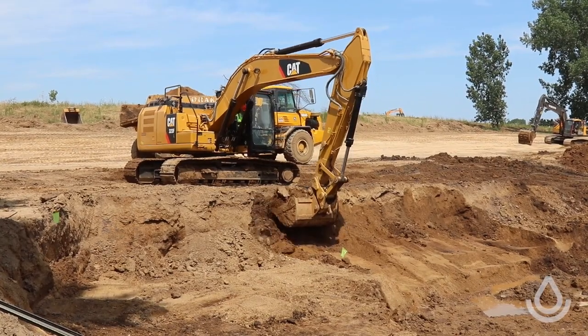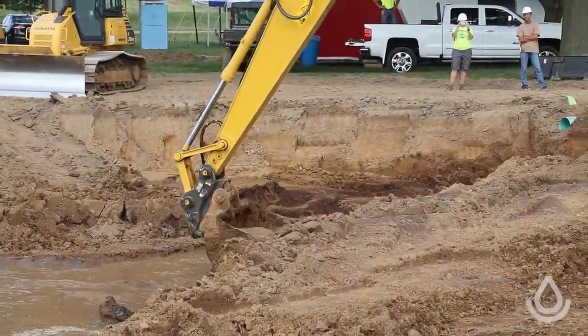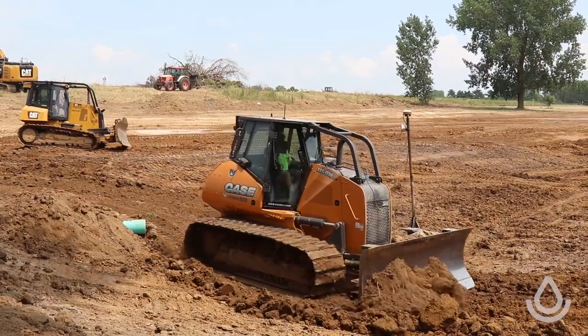As they were excavating near the north end of the site, the contractors hit sand. Water started to seep in from the water table. The sand lens had to be removed and clay brought in and compacted to seal this area.